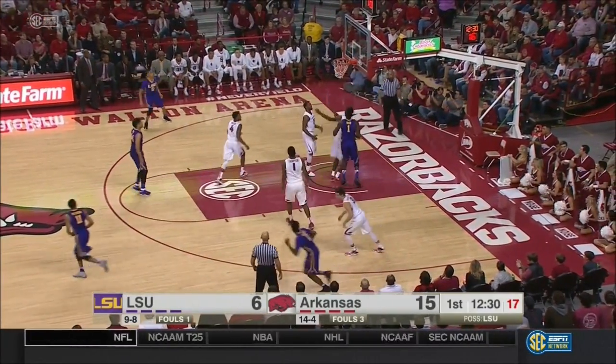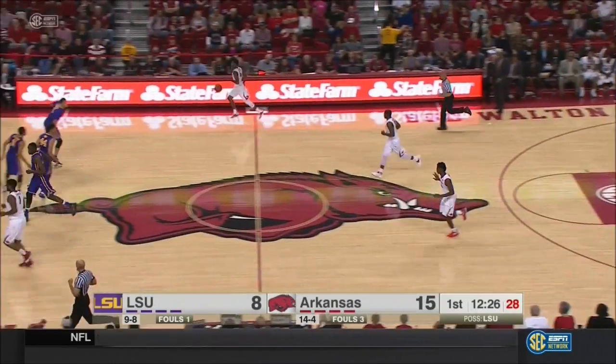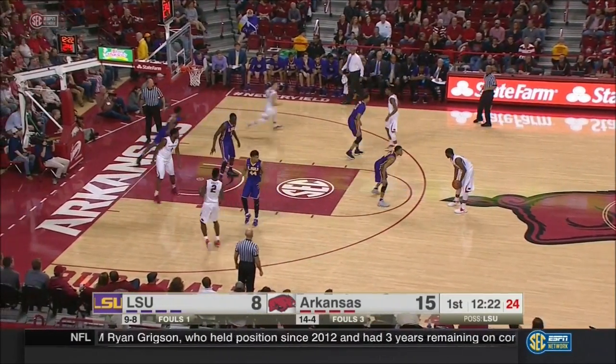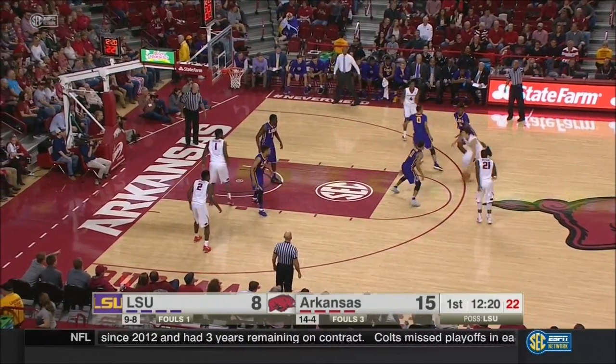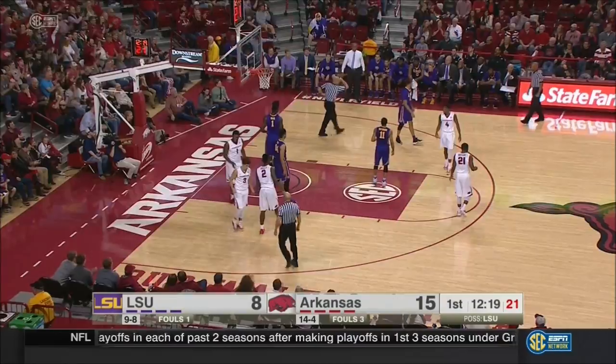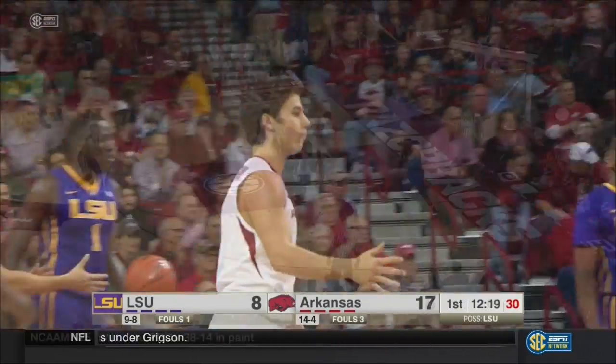Patterson feeds it down low to Duop for an easy lay-in. If it works once, Richard, go back to it. A couple of strong assists for Jalen Patterson. Dusty Hannah's on the drive. Count the basket. Chance for a three-point play for Hannah's. And that's the typical Dusty.